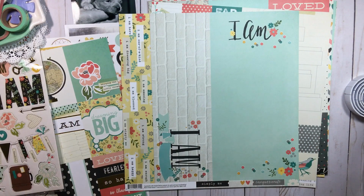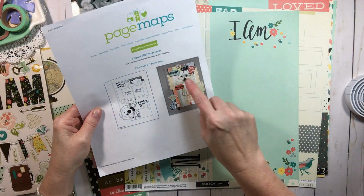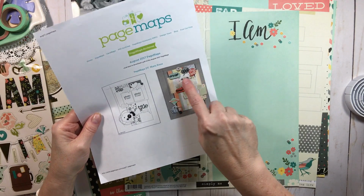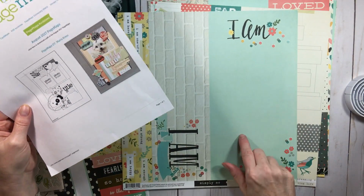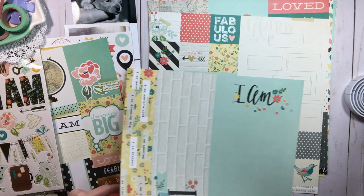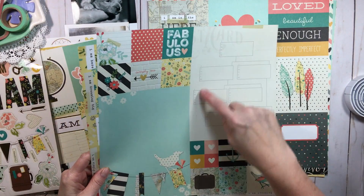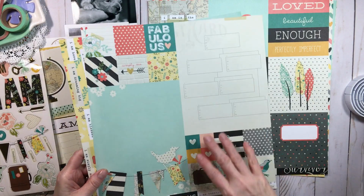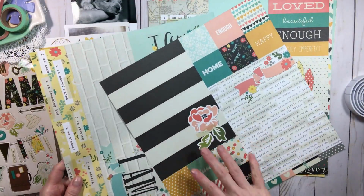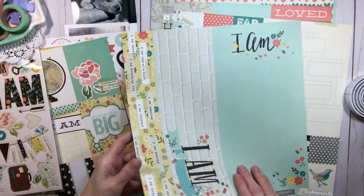And this is what I was talking about earlier, and I didn't finish my thought. You see, I have these two little mats, one for the photos and then one to start with your title or journaling. And I have trouble using these 6 by 8s. Is that what that is? Yeah, that's a 6 by 8. I have trouble using those, so I could use those as matting. Oh yes, okay, so that could be my title.